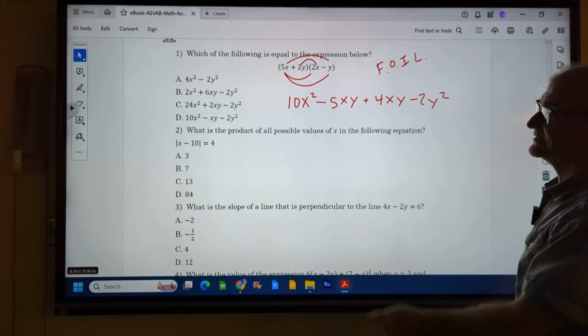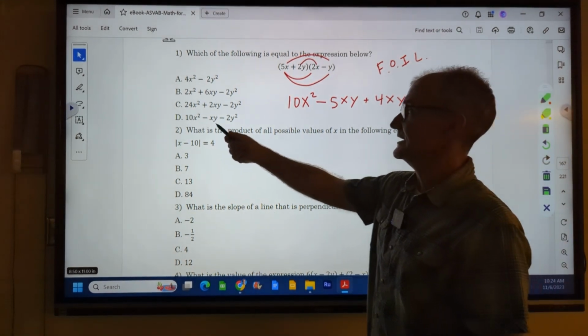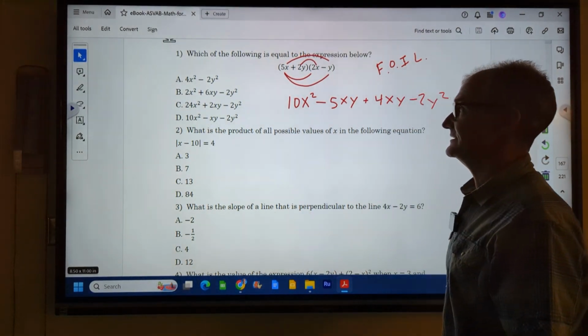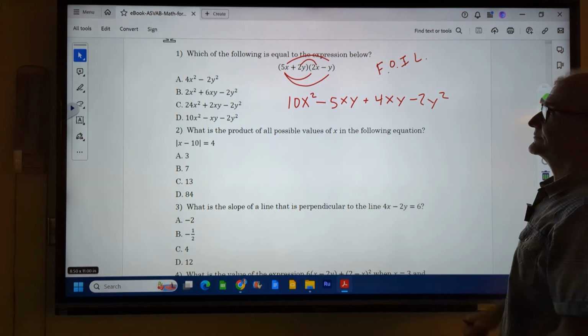I'm going to look over here and see if there's any ones I could just come up with. There's only one with a 10x squared. It has to be answer D. But let me finish this so you understand this foiling process.